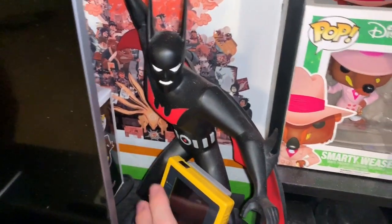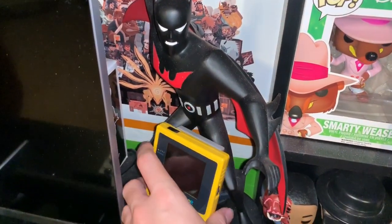And then a couple other Game Boy Color games hiding behind it. But, yeah, Batman Beyond, love the statue, love everything. I found that this statue you can only buy at the Warner Brothers lot. And I found it for, like, 30 bucks at a used store out here.